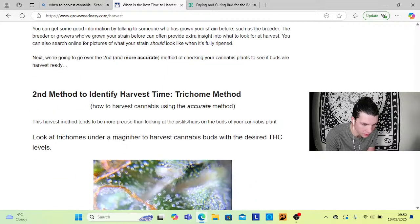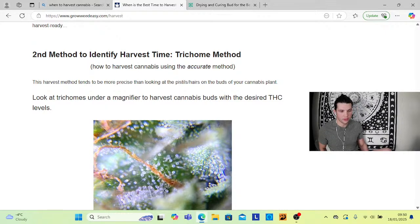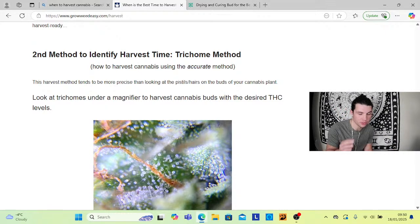So we'll go over the trichome method a little bit, and then kind of move on because we also have drying and we have curing to go over as well. And I don't want to be here for like 30 hours. This method tends to be more precise than looking at the pistils or the hairs of the buds of the cannabis plants. Look at the trichomes under a magnifier to find the desired THC level.